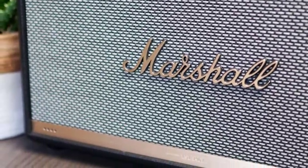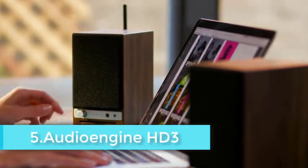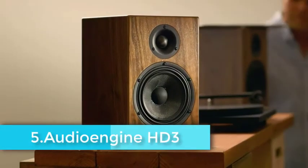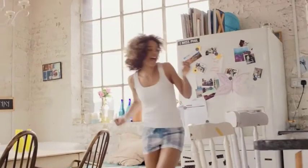Whether that's to the garage, out to the garden or down to the beach. With so many manufacturers focusing on all-in-one speaker design, it's refreshing to see Audio Engine developing a wireless bookshelf-style speaker pair that allows for real stereo separation.